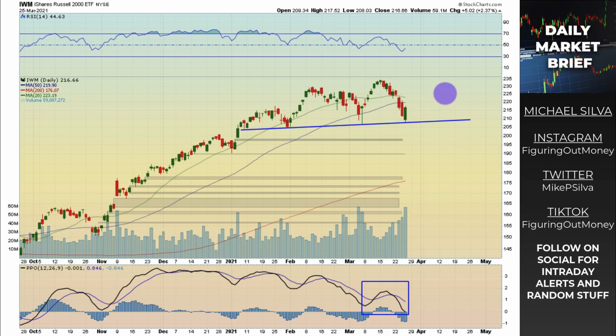But as I've already stated, 20% of the holdings in the IWM is financials, and financials do well when the yields rise. And if yields do not rise, if yields fall, and especially with a rising dollar, which we'll get into, that's not the greatest recipe for the IWM. So we're going to be paying close attention to all of that.